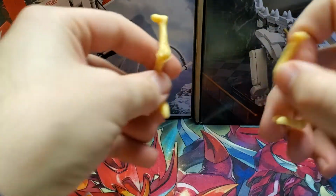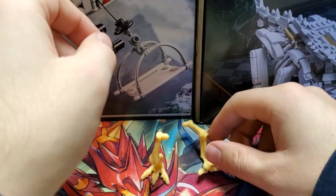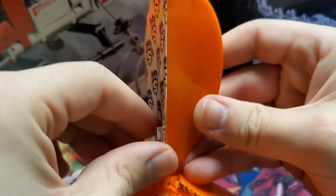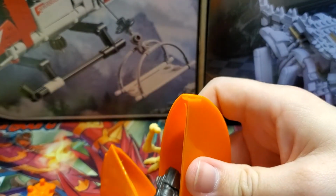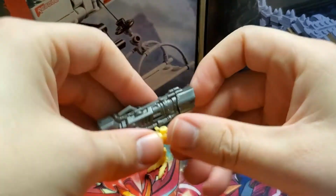Okay, so you can't really see that, but look, here's the legs. So it's obviously some kind of skeleton dino. It's a lot bigger than I had thought. This is such a weird concept. It's like an egg that opens up with each individual part having more stuff in it. Oh, okay. It's attached. Okay. So here's the gun.